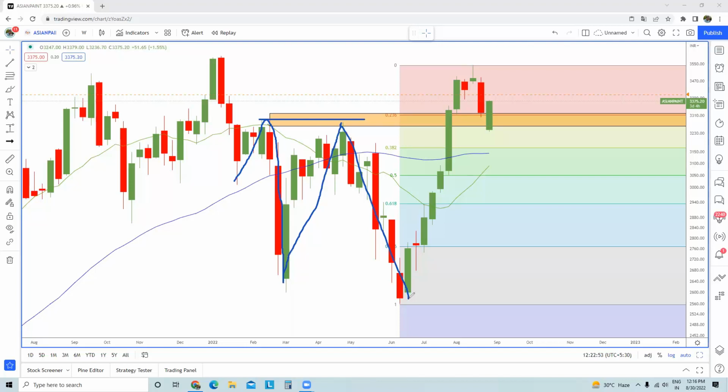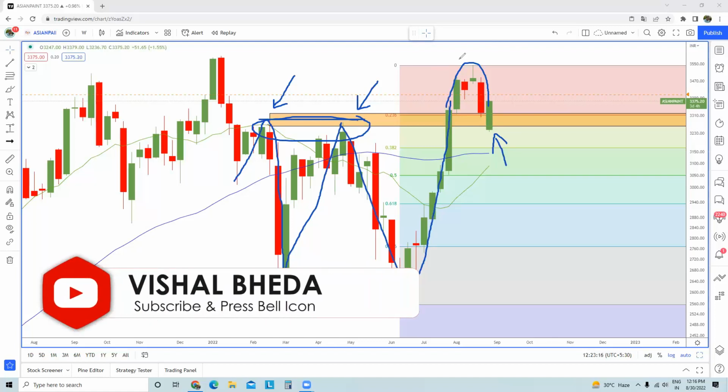Now, this time in the current rally, prices have gone up. They have surpassed this important resistance. And now they have come down, retraced, and they are taking support from this previous resistance. This is a role reversal at play. Basically, resistance is getting turned into a support band.